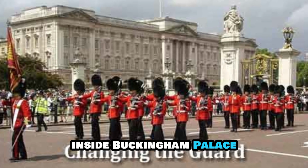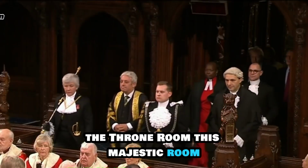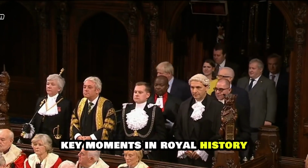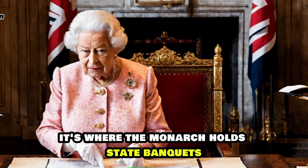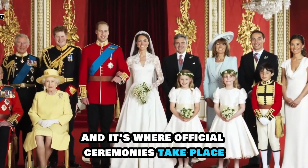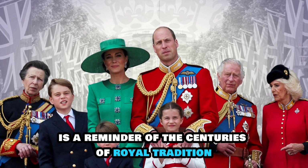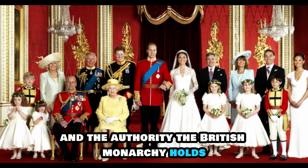4. The throne room, a symbol of royal power. Inside Buckingham Palace, there's one room that truly symbolizes the power of the monarchy: the throne room. This majestic room has been the setting for many key moments in royal history. It's where the monarch holds state banquets, and it's where official ceremonies take place. The throne itself, situated at the far end of the room, is a reminder of the centuries of royal tradition and the authority the British monarchy holds.